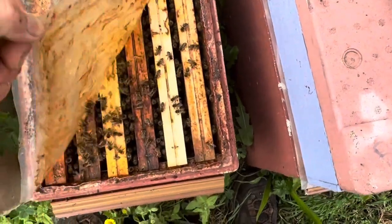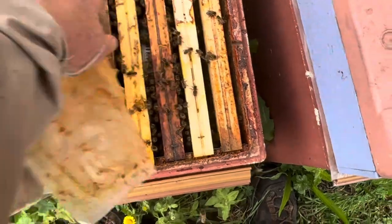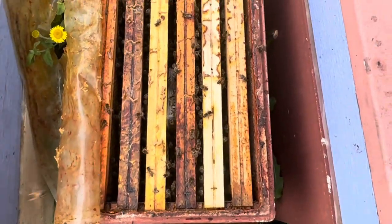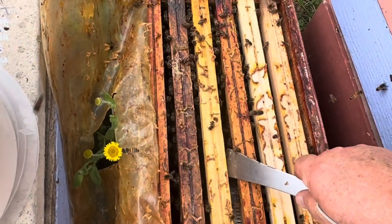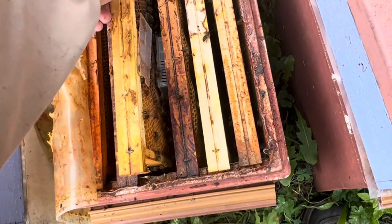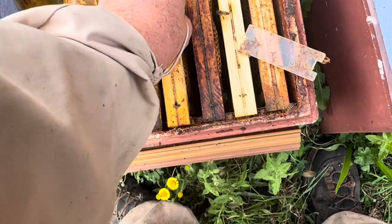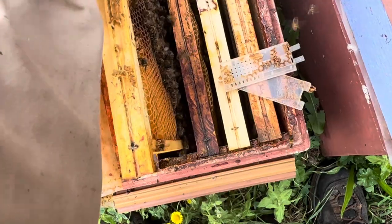Let's see if this one's queen right. Looks quite well organized. Usually my amateur strip is away from the feeder, but this time it wasn't. Let's see what this is doing. These aren't very well spaced on the colony. This may have actually rejected their queen. Let's have a look. I'm going to get rid of this cage out of the way first, because I don't want to kill the queen as we drag out if she is in there. Let's have a look at this, see what we can find.